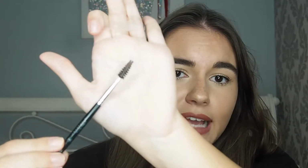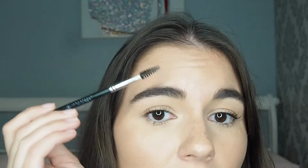The reason I am featuring this brush is more for the other end, which is the spoolie end. I really like this one because it just gets every single eyebrow hair and really nicely brushes them through to the very end. And again, like I said before, with my eyebrows, because my eyebrow hairs are so long, they really do need taming with a good brush.